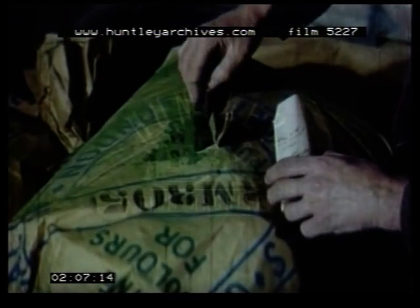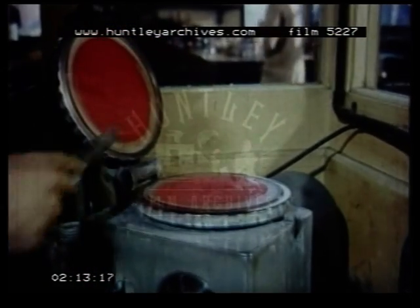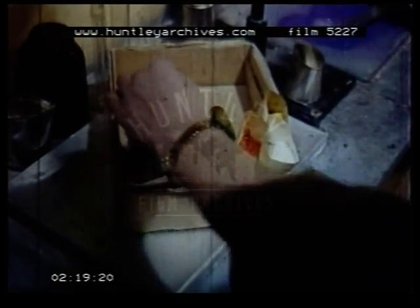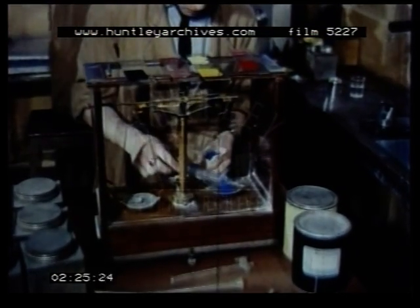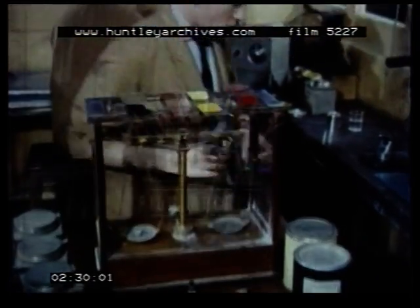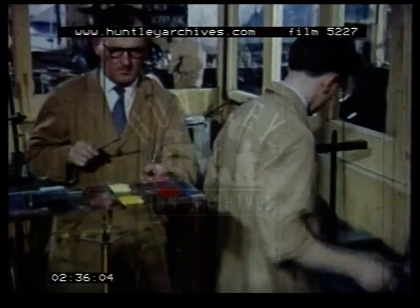Each new batch of pigment must match an original approved sample in the works laboratory. All raw materials, and there are hundreds of them, not only pigments, but oils, resins, and solvents, are similarly tested before being used.